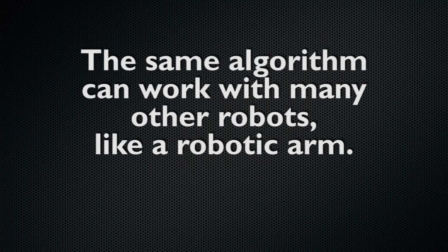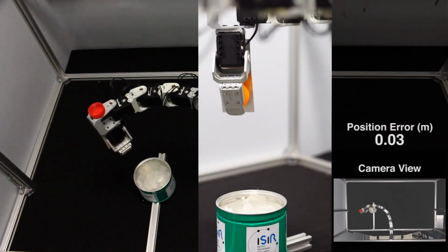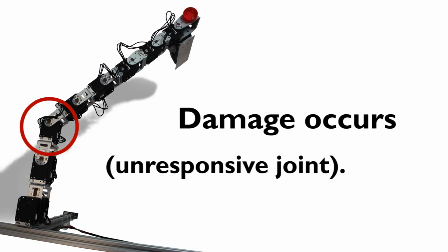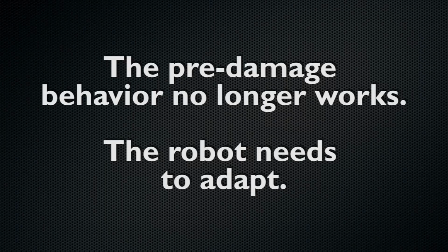The same algorithm can work with many other robots. We tested it with a robotic arm. Like many robots in factories, the arm's job is to place an object into the appropriate bin. In this case, damage occurs when one of the motors becomes unresponsive. Once again, the damage prevents the robot from performing its job.